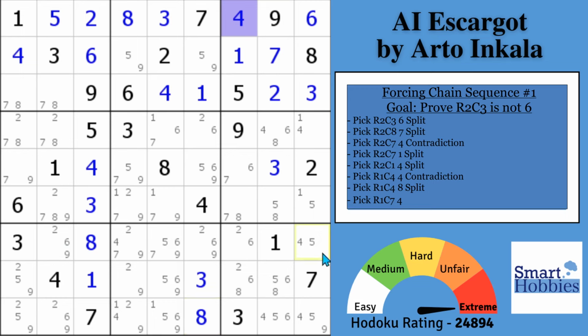So that can't be a 9. That can't be 9. You end up with a 4, 5, 7 naked triple. And you get a 9 down here in column 9. And then you get stuck again. So we need another decision tree. We pick a 2 here in row 7, column 7. Okay, so we're going to make that our new decision tree point.